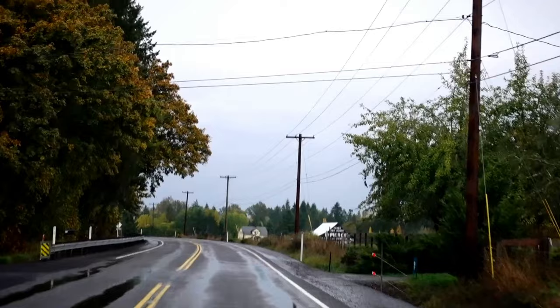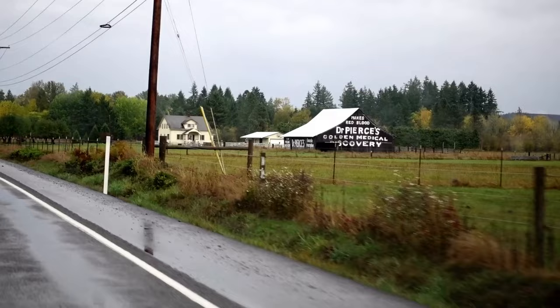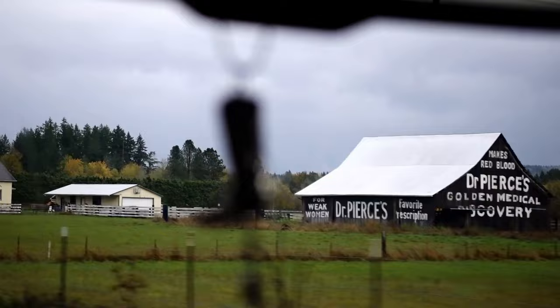Yeah. We gotta show you the barn with some fall-colored trees in the background. You guys probably have this Dr. Pierce's barn thing like etched in your head. I'm thinking so. And that pretty, there she is in the fall.